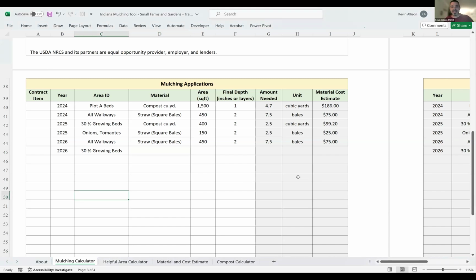Cool. I just want to show the Excel thing one more time because I don't think I did it quite justice. Play with it, and let Kara and me know if you have questions. Going bed by bed is awesome. I've done that for my own garden, but it starts to get long if you've got 40 beds. Luckily I only have like 15.